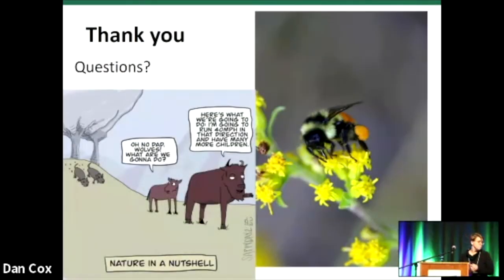And yeah, they all kind of fit together to give us a broad overview of what the impacts of agriculture on biodiversity are, and what improvements are made by some of the BMPs that we're installing on the land. That's me. Thank you.